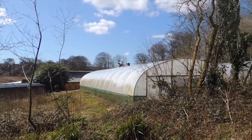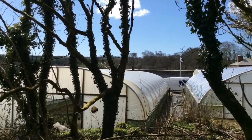So we've made it to the farm. There's all the farm buildings. It's actually growing a load of plants in those tunnels.